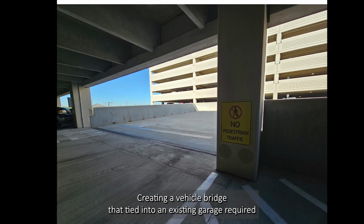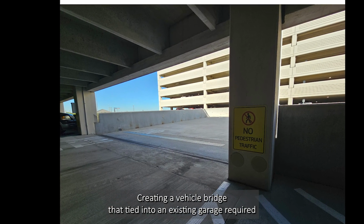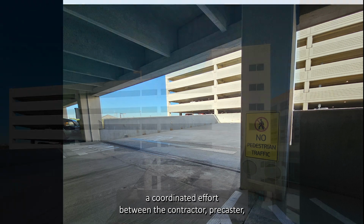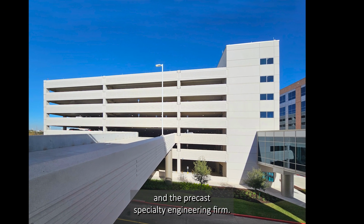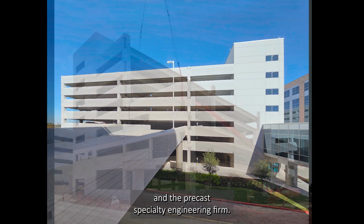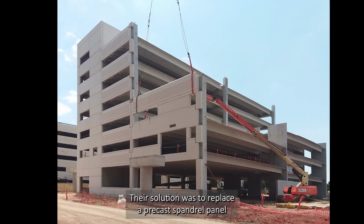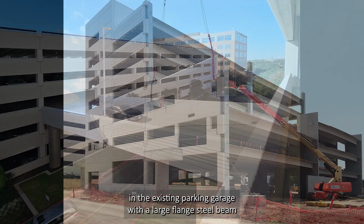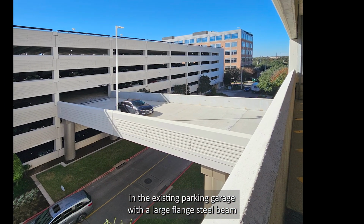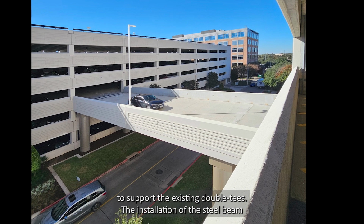Creating a vehicle bridge that tied into an existing garage required a coordinated effort between the contractor, precaster, and the precast specialty engineering firm. Their solution was to replace a precast spandrel panel in the existing parking garage with a large flange steel beam to support the existing double T's.